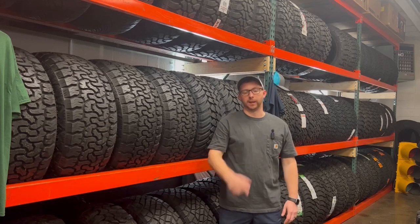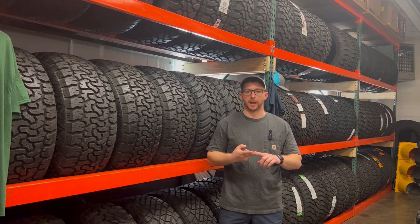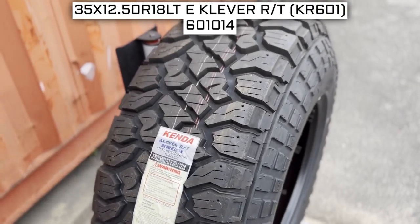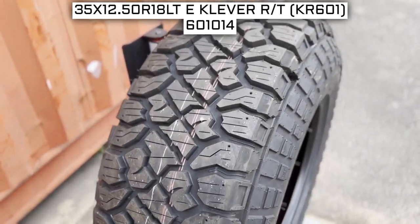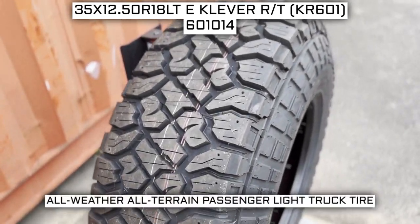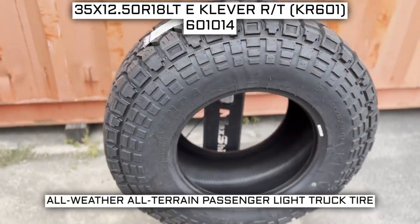Let me help you make an informed decision on your next set. I'll be going over the features, specs, and just a general overview of what you're looking at. Today we are looking at 35 by 12.5R18 Kenda Klever RT KR601 tires. This is a Kenda brand tire. It is from the Klever RT KR601 series that they offer.